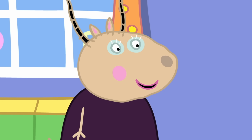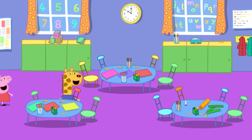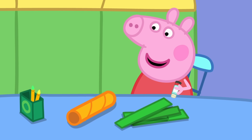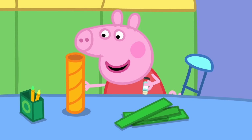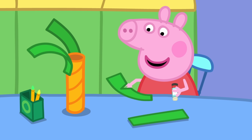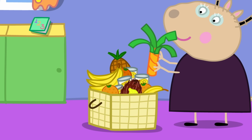Now we can decorate it with tropical things like palm trees, parrots and fish. The children are making decorations for the hamper. I'm making a palm tree. Here is the trunk and here are the leaves. What a lovely palm tree! Let's stick it on the hamper.